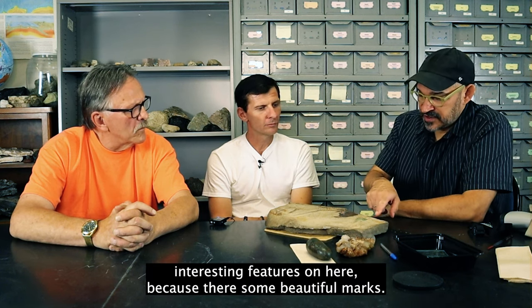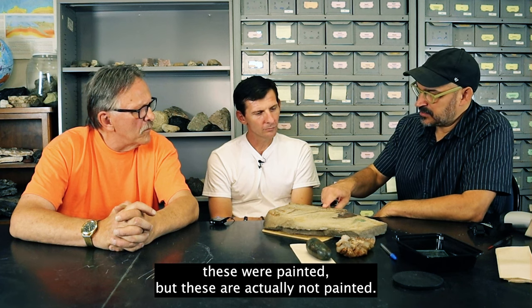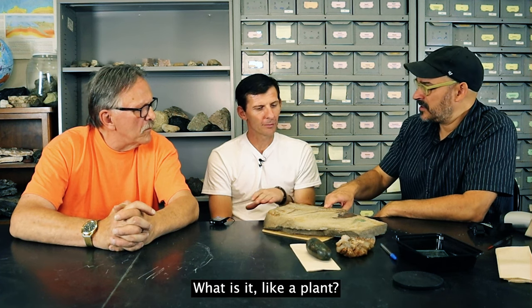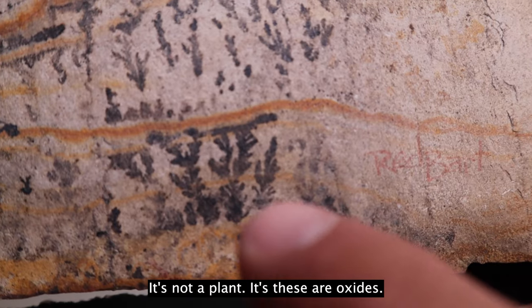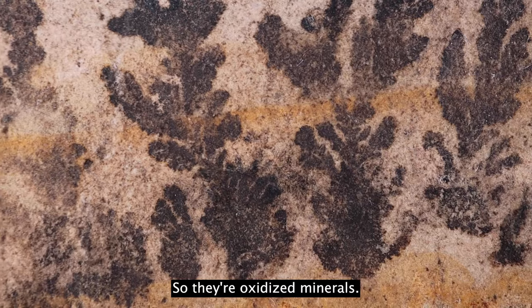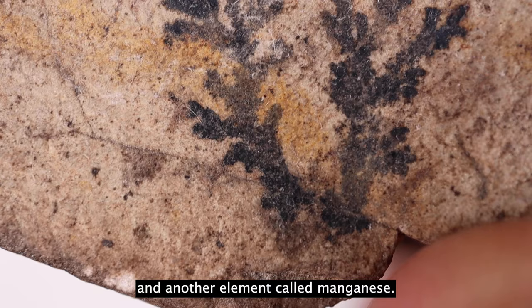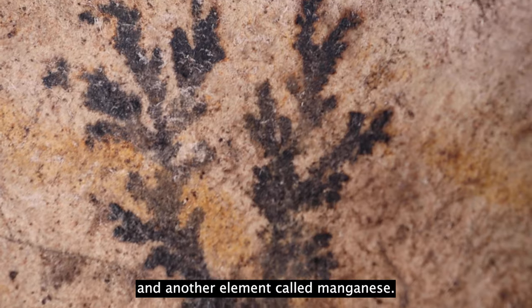So let's talk about these interesting features on here, because there's some beautiful marks, and I think you might have thought these were painted, but these are actually not painted. Is it like a plant or something? It's not a plant. These are oxides. So they're oxidized minerals. So it's probably iron and another element called manganese.